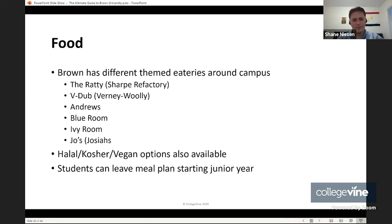Moving on to food. So Brown has different themed eateries around campus. There's the Ratty, which is actually the Sharpe Refectory. I don't know where the rat part came in, honestly, but we just call it the Ratty. And that's basically like a buffet. There's a central pillar-shaped thing where everyone goes to get their food, and there's a circle of seating or square of seating around it, and it's really big. The most variety there, but again, it's more buffet style.